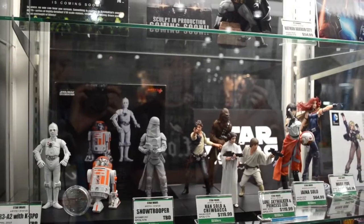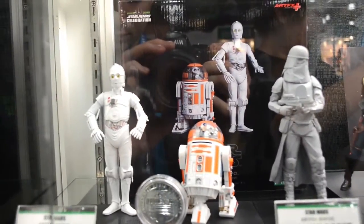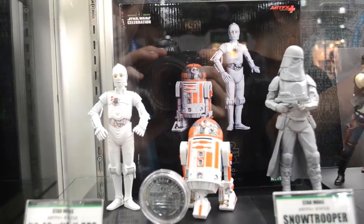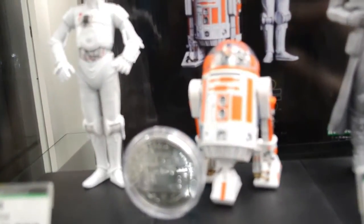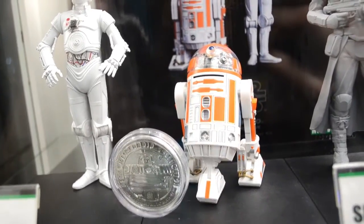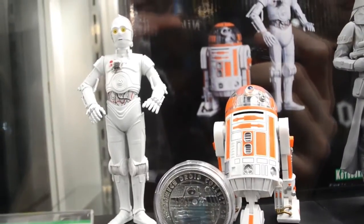Our ARTFX Plus line began with Star Wars, and we've got a full line of product to support the license. For those attending Star Wars Celebration in April, we have an exclusive release of R3-A2 and K3-PO. These droids are from The Empire Strikes Back, and the R3 unit is not a simple repaint. All brand new tooling was used for the top dome, for the mechanical workings inside of it, and the outer dome itself. This set comes with a collectible coin and has a suggested retail price of $79.99.